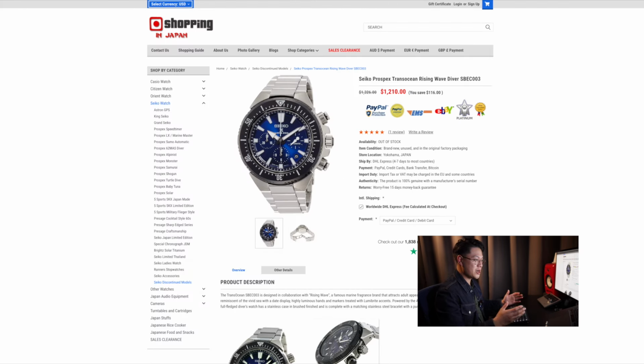All right, so another Transocean Seiko chronograph. This one is reference SBEC-003. It's exactly like the Transocean diver watch that we saw earlier. This is a dive watch, just in chronograph form. And boy, this is a massive, massive watch. But I'm sure on the wrist it wears a lot smaller than it really does, like most Seikos.